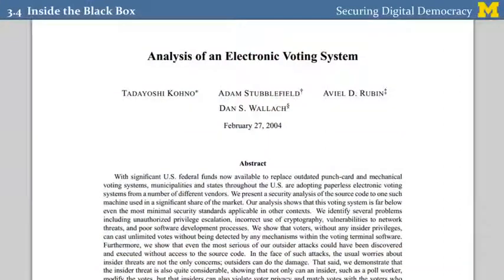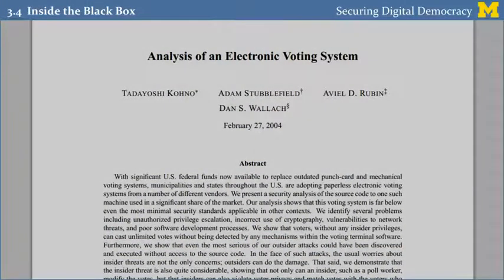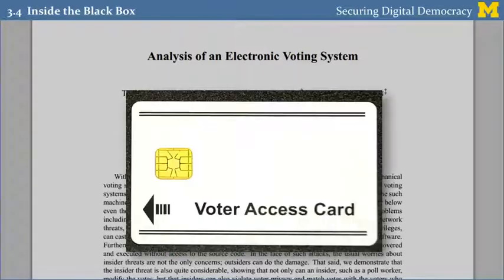A team of scientists from the University of California, San Diego, Johns Hopkins University, and Rice University looked at the software Bev Harris found and did a thorough security analysis. This is the paper they published in 2003. They found a number of problems, and I'll highlight a few of the more interesting ones now.